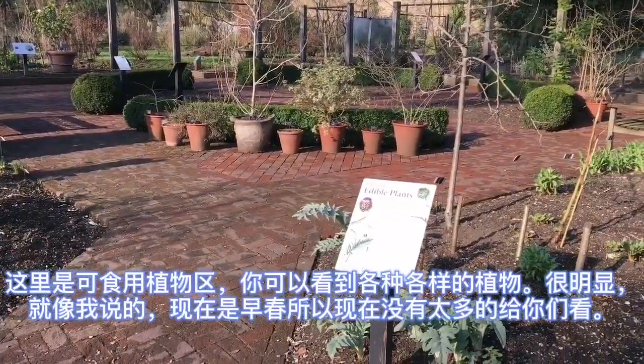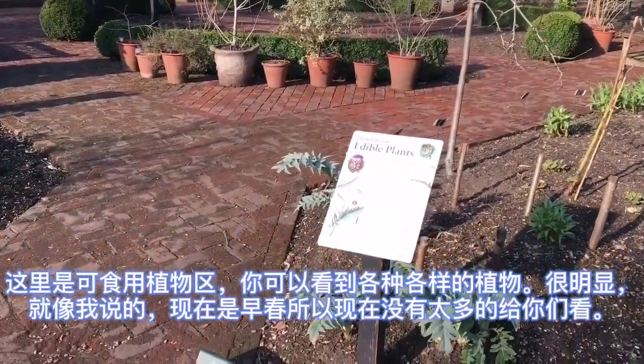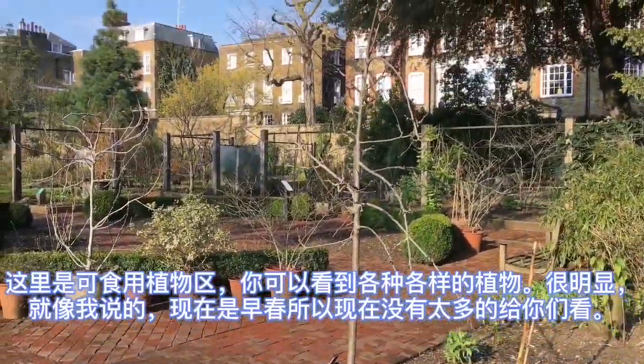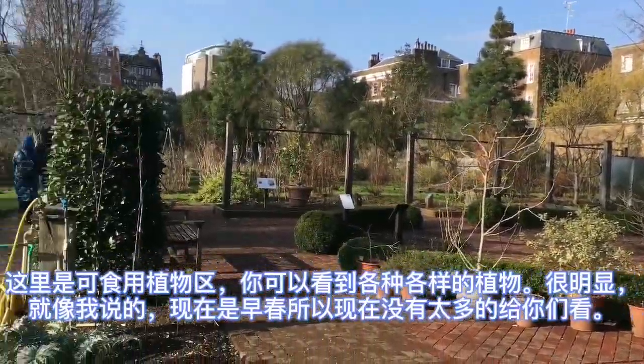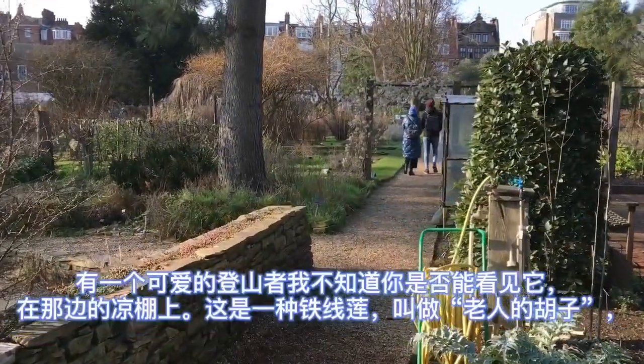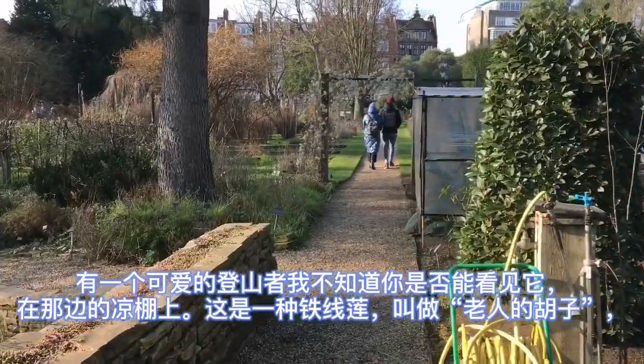This area here is for edible plants. You can see all the different kind of plants they have. I mean, obviously, as I was saying, it's very early spring, so not much is being shown now. And there's a lovely climber, I don't know if you can see it on that pergola over there.